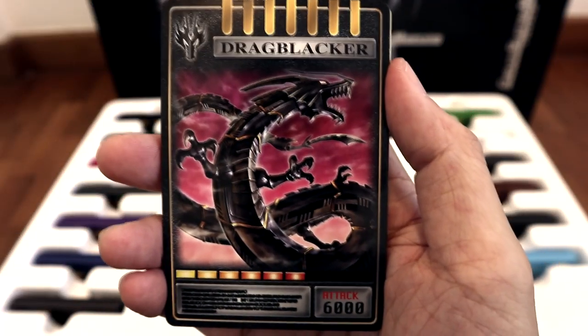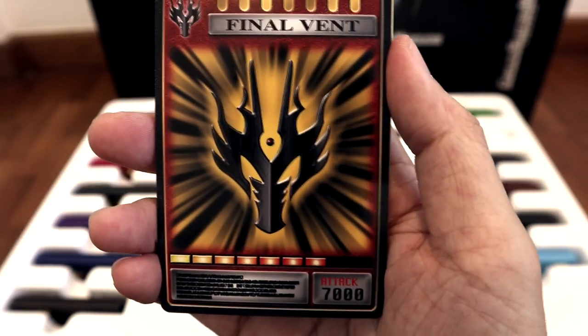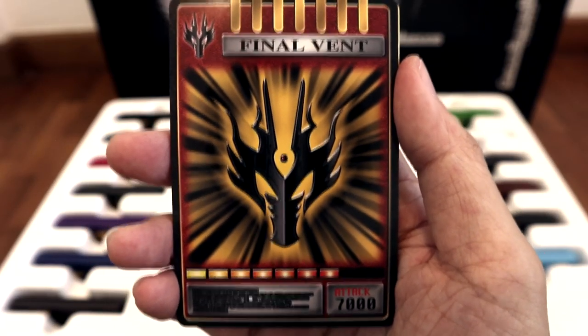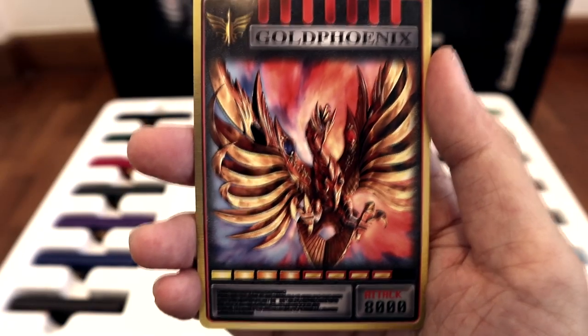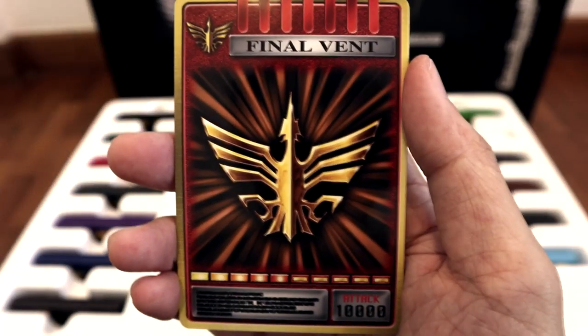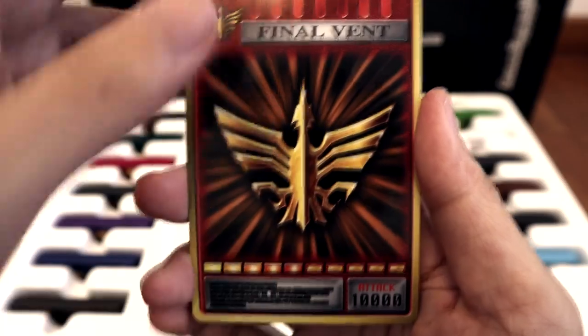And here we have Drag Blacker in a super awesome looking artwork for Kamen Rider Ryuga, whose Final Vent is worth 7,000 attack, which is distinctly more powerful than the other Final Vents of the other riders. Unless of course you compare it to Odin, I believe. And here we have Gold Phoenix, whose attack alone is 8,000. And yes, Odin's Final Vent is 10,000, ranking at the top.